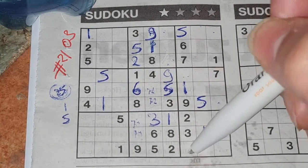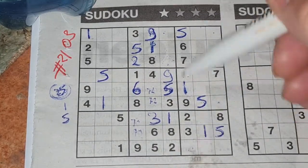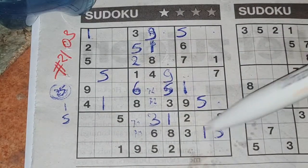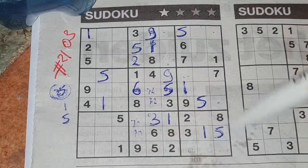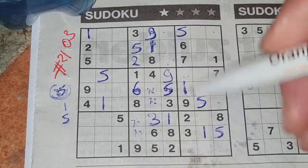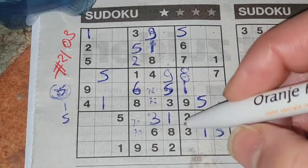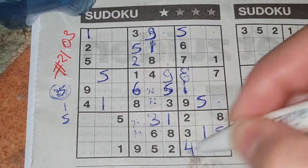2 numbers left in this column. Those numbers are the 4 and the 8. We have an 8 in this big square, so no 8 in that box. So the 8 should be here. And the 4 goes here. Alright.